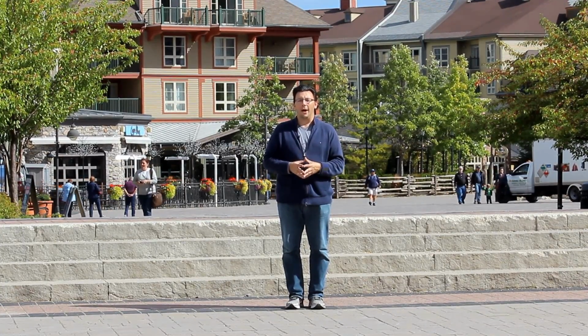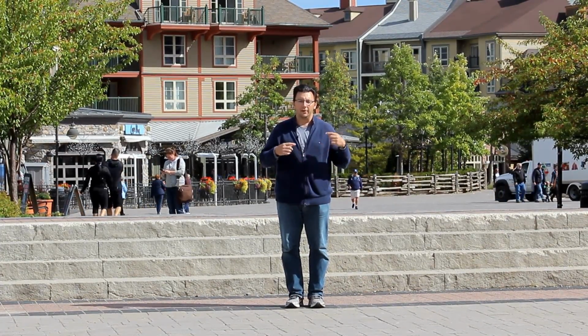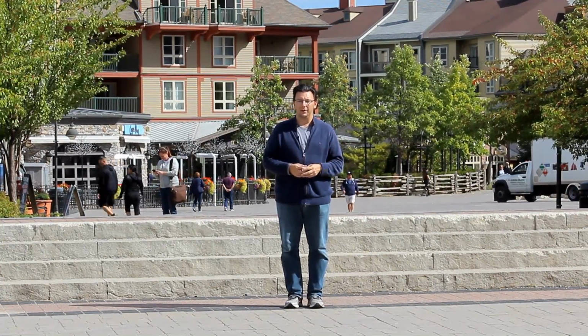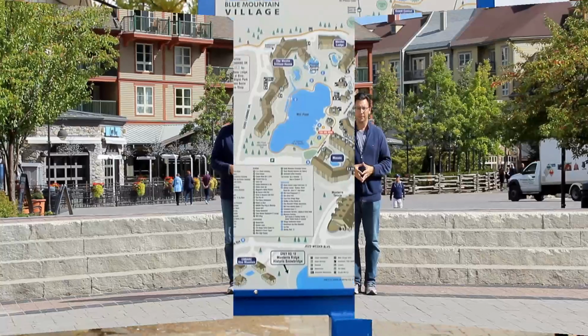Well, we're here at Blue Mountain to take a look at the resort from a fall perspective, but as I have my family with me, we're going to take a look at some of the family activities, as well as a number of the great sustainable and eco-friendly initiatives happening here to make this resort one natural with nature and one that's fun for the entire family.